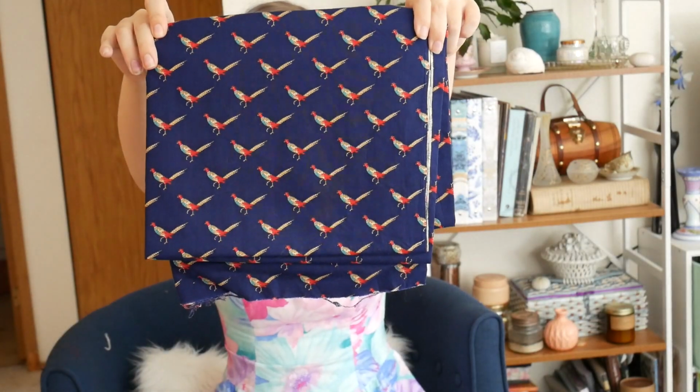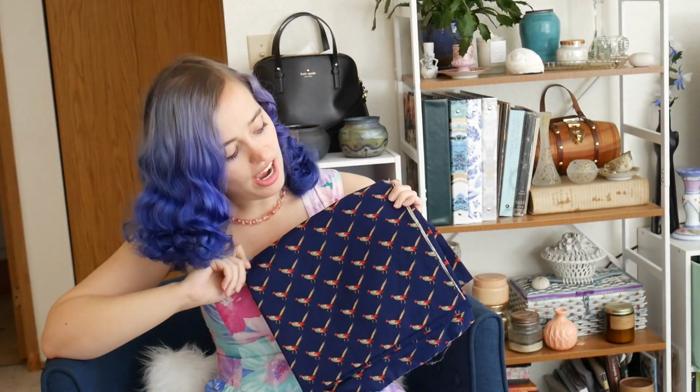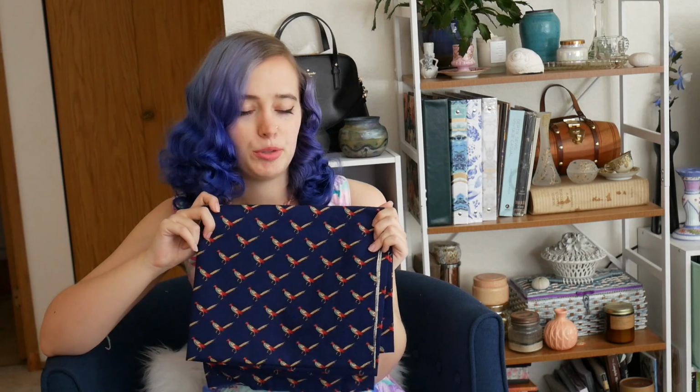And then next up, this was my surprise fabric in the pack. So I wasn't sure if I liked this fabric. It kind of has weird little pheasants on it. Maybe you'll see those. They're kind of odd. But I think it's really cute, and I actually have like 2 yards of this, so I think it would make a really cute button-down shirt. Or maybe a skirt, we'll see. I think I'm leaning shirt on this one, but I think it will be really cute.